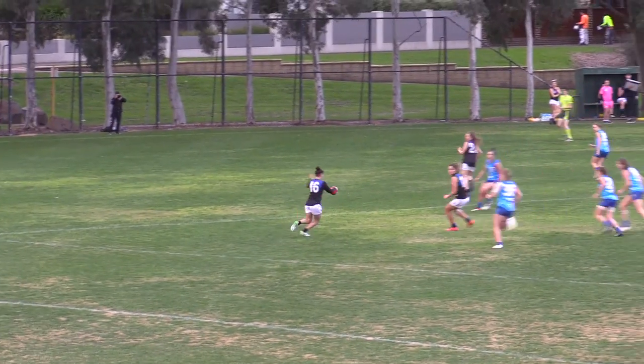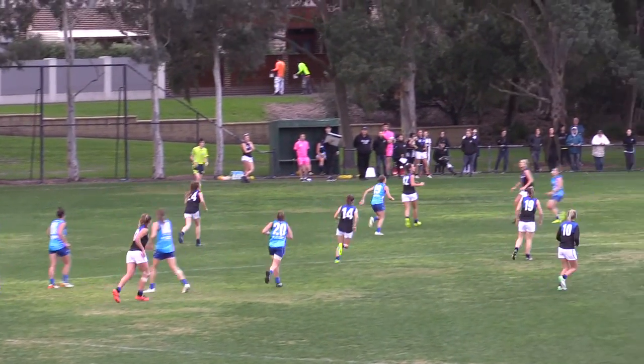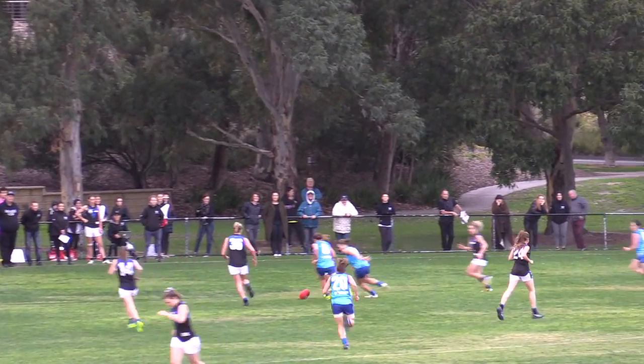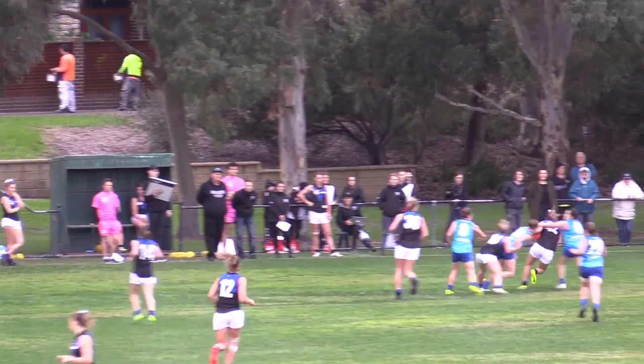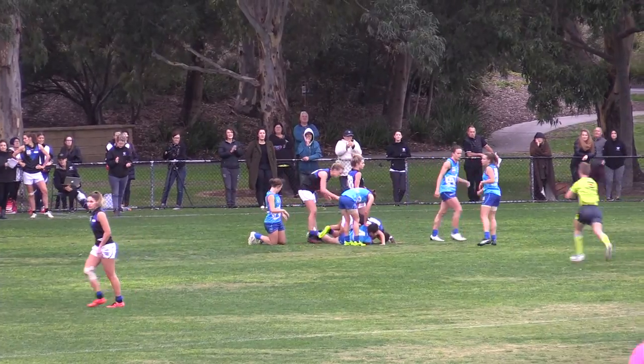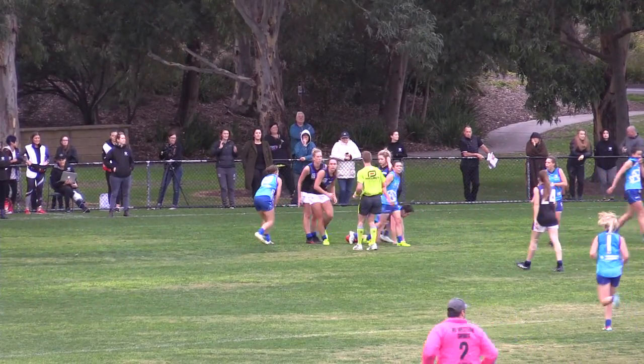Now it came to Pound from Stevenson. Kicks towards the forward half of the wing. Mark dropped by Spark. Towards the 50 it goes. Working her way through is Nicola Stevens. She couldn't beat the second tackle from Teesdale. And the umpire says, I will ball it up.